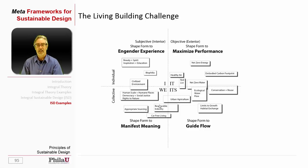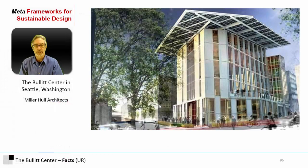I think it's pretty exciting. I think I have one more example for you. This is the Bullitt Center in Seattle, Washington by Miller Hull Architects. This is in the middle of being reviewed for the Living Building Challenge as this is being set up right now.